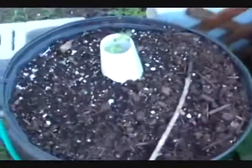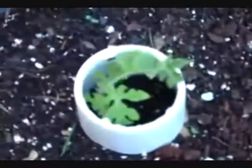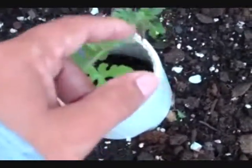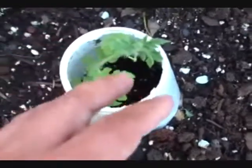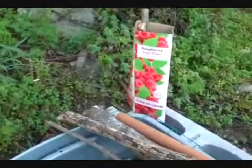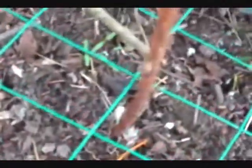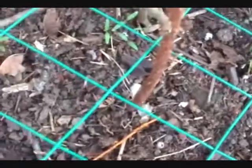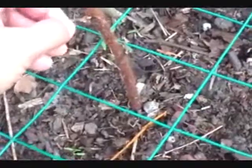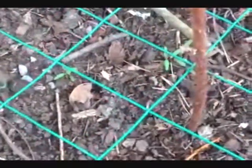Okay, over here I haven't planted it all yet. So far I only have like one. This is supposed to be a sugar baby watermelon. It's pretty small. I don't know if it's done, and I may replant this. Watermelon seeds need to be replanted. And over here I have a raspberry that doesn't look like it's doing a whole lot. So I don't know when raspberries are supposed to bloom or come back or whatever, but we shall see.